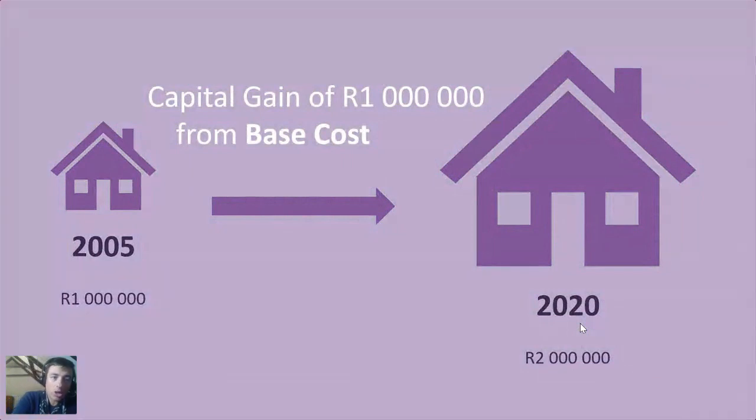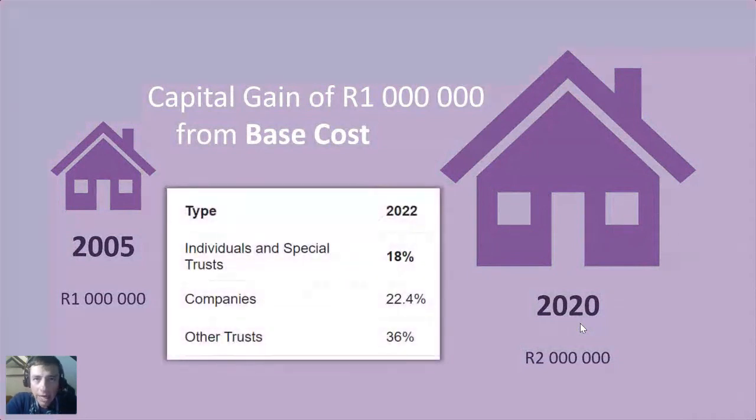So from the base cost of 1 million, when you bought it for 1 million, it's now worth 2 million. That means you've gained 1 million Rand in wealth. We want a piece of that.